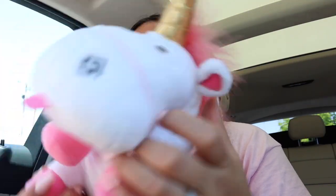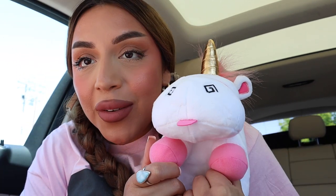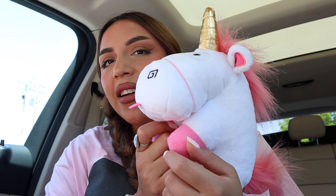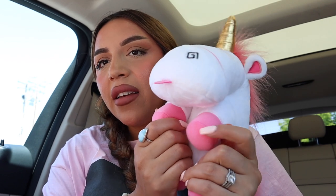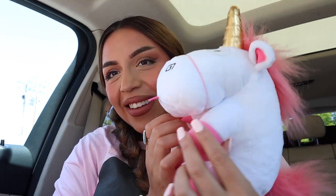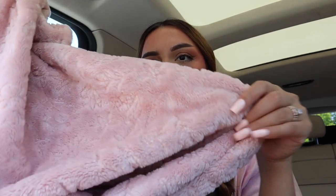I also brought her little mini unicorn. Isn't this so cute? I have the full size plushy adult one that I got at Universal Studios, but I also got her a little mini one for her to have and to match me, like mommy and daughter vibes. Isn't this one so cute? So tiny.